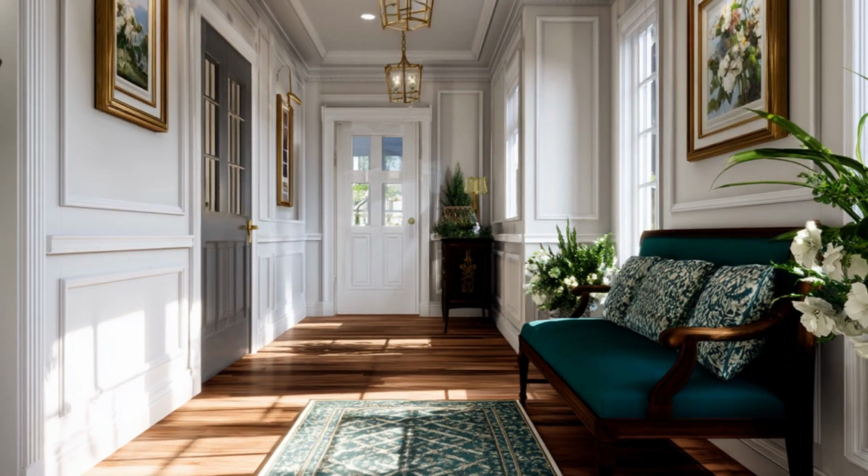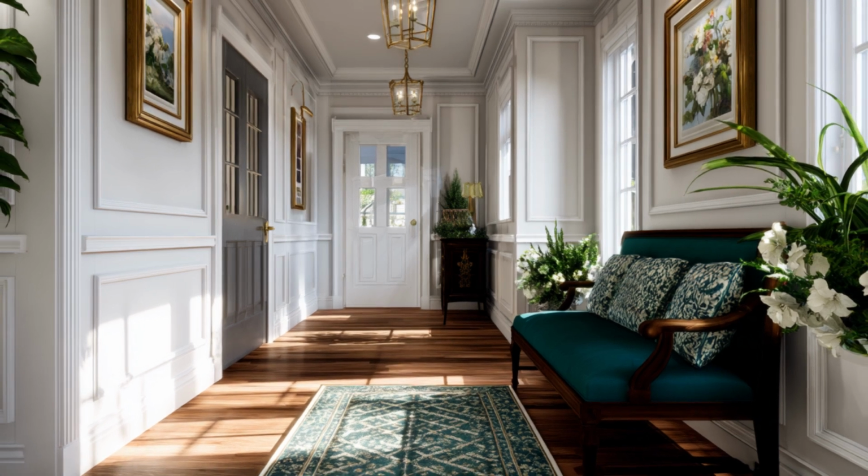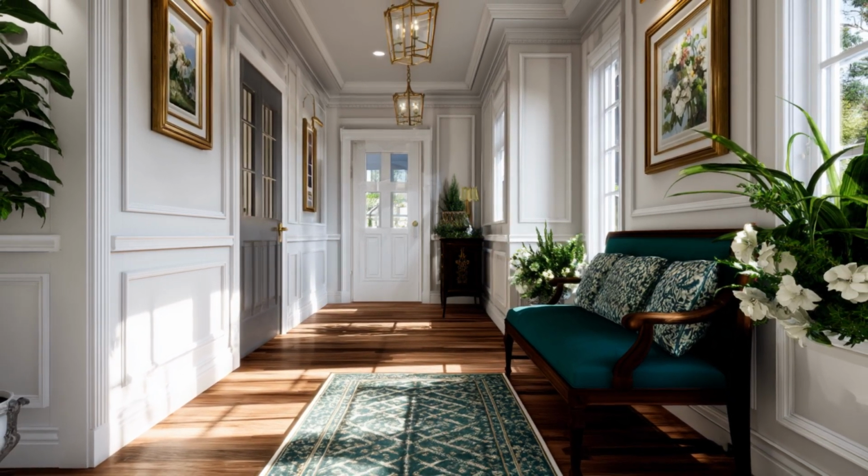For added authenticity, consider a vintage-style wallpaper with delicate botanical or classical motifs, just as one might have seen in a drawing room in Bath.